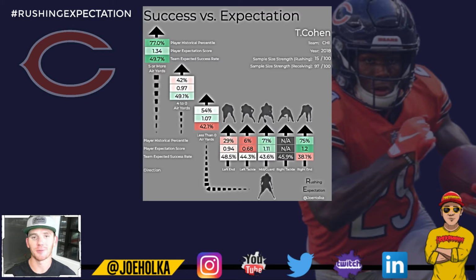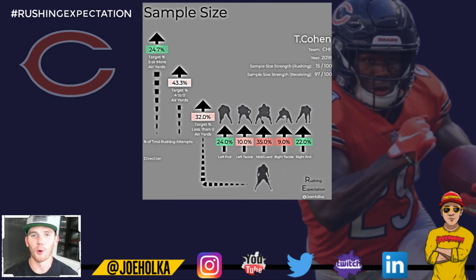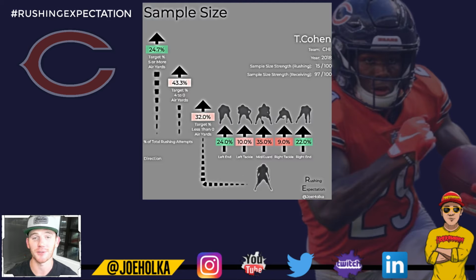So let's talk a little bit about my boy Tarik Cohen. I think we're going to see more and more of these types of backs in the NFL. They're just literally offensive weapons for their team. So this is the sample size for Tarik Cohen. Matt Nagy has definitely made an effort to get him to the edge. A staggering 46% of his carries came to the edge. But what stands out the most to me is that 24.7% of his targets were at 5 or more air yards down the field. We know deeper targets can be a lot less efficient, but they are valuable in fantasy football. So let's check out chart number 2.